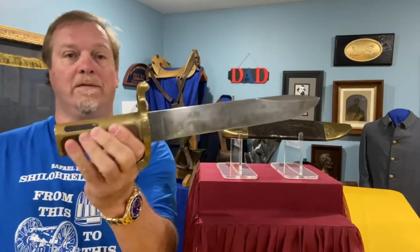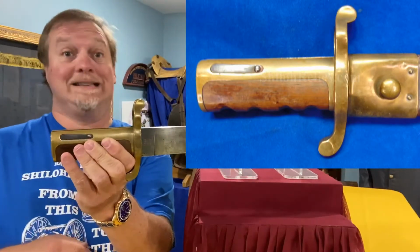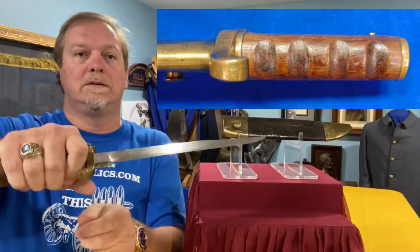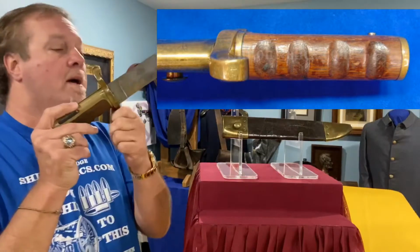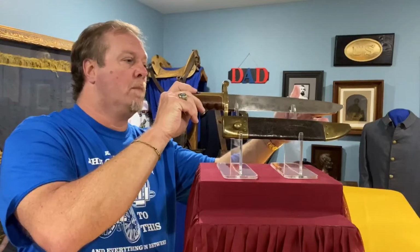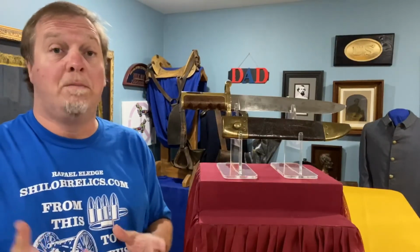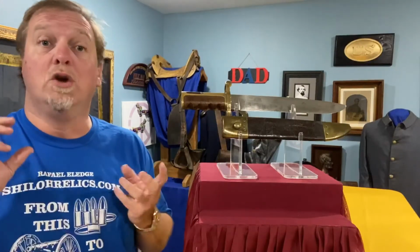The handle itself, big brass, lots of brass. You can see in the picture, that's a lot of brass. And they use a one-piece walnut wood grip. And along the bottom, it has the cutouts to make your hand fit better with the grip. Cool design. Most of the time, these are missing the scabbard, because the scabbard was made of leather and brass. And like we've talked about, leather and brass, good combination for show, but it's not durable. That leather is going to end up breaking on you and it's going to get lost.